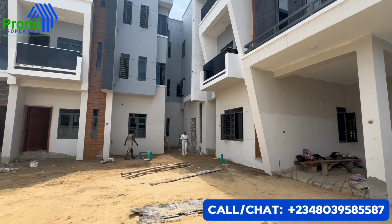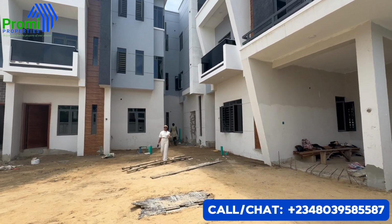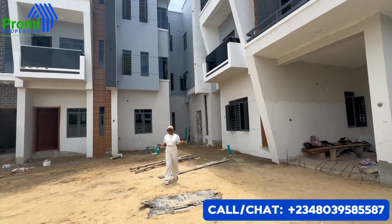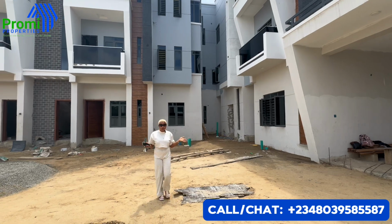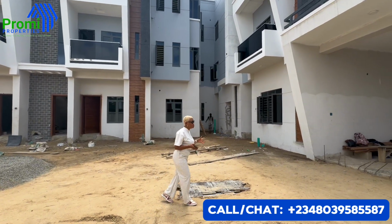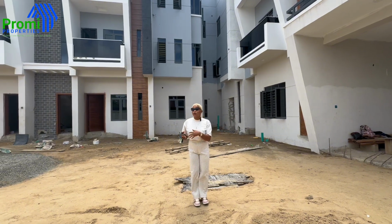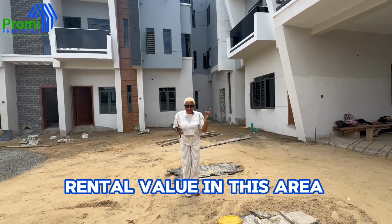All right, investors, I'm very sure you love the property that we have just toured here in Ajah Lekki Lagos, Nigeria. Now, this property is the one that if you put it out for rent or even use it for short let, you're going to be making a good ROI from your investment. Now, let me give you an idea of what you can earn from your investment annually.